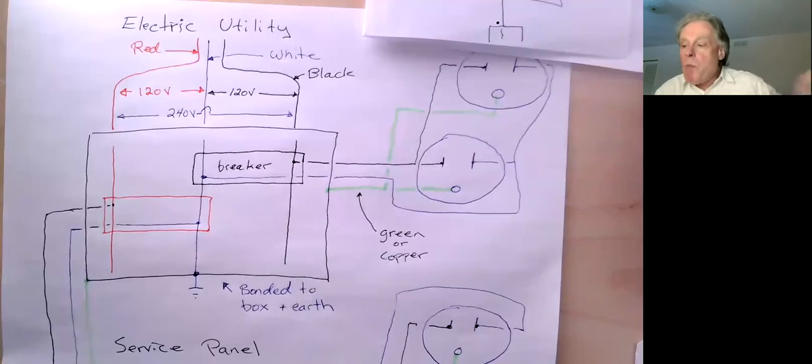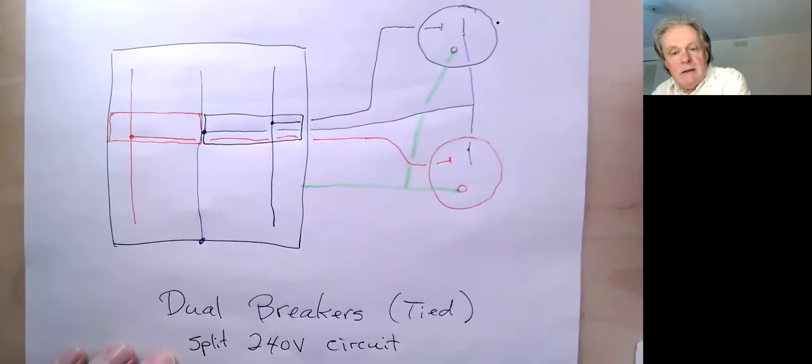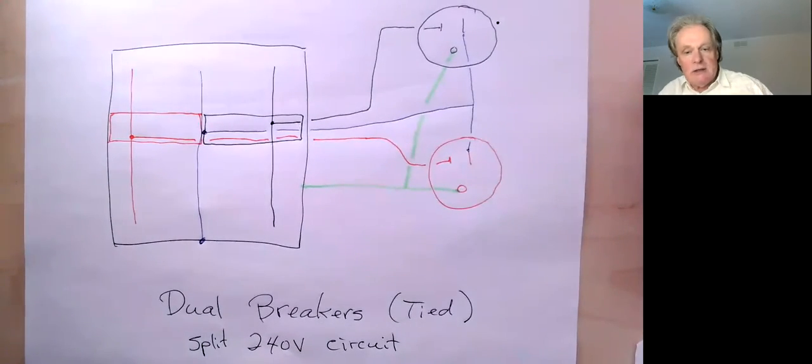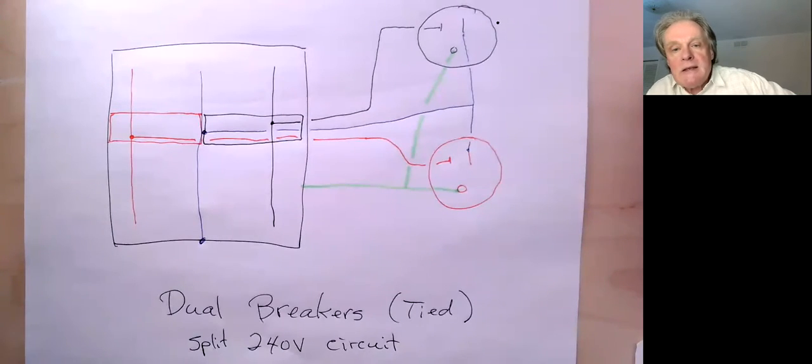Why is that? Well, those two outlets were wired up like this. Now, this approach to wiring is known as a split 240 volt circuit. It certainly was common, especially in kitchens, at the time my house was built in 1983. This enabled you to save wires, and it enabled you to save a little bit of electricity.